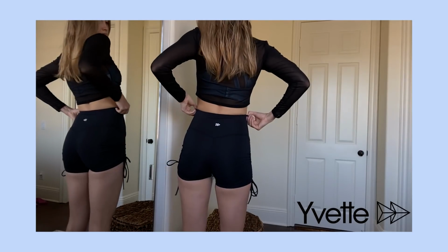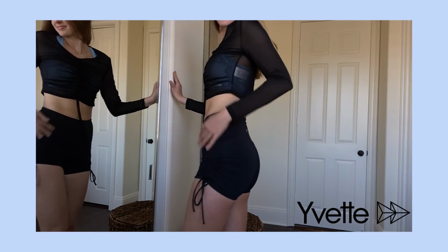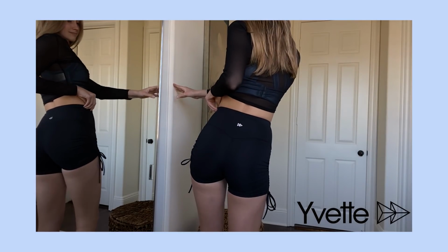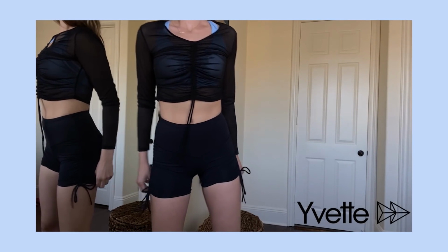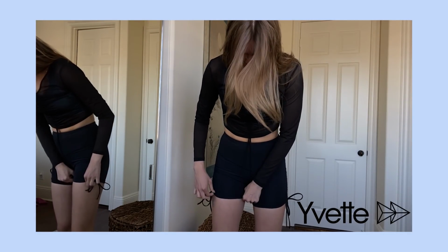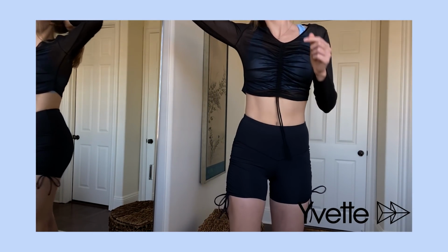The next item is the Shift Light Tie Side training shorts, and these are designed for all day wear, and I really love them because the drawstrings on both sides are super cute. You can also adjust it to make it longer or shorter depending on what your preference is, and I love how the high waist really just cinches in on my waist and really complements my figure.